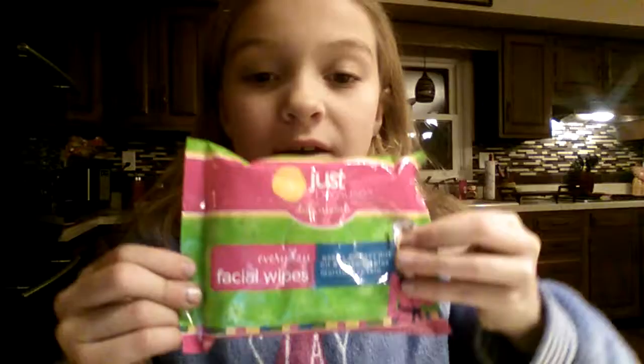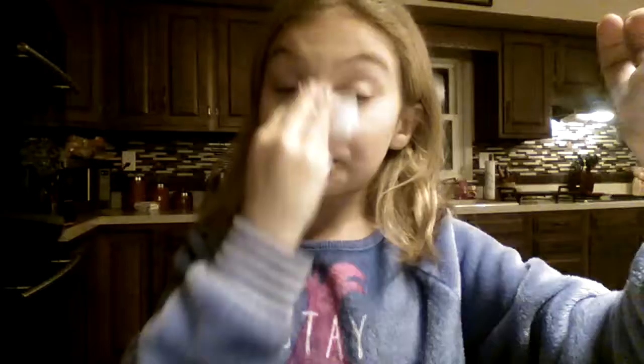These I got from Family Market. They are called Just Because Daily Makeup Wipes. And it's got this little tab that comes right off and you can put it right back on. And then these were $1. They don't bother my face and I have very sensitive skin. And they smell super good. So I just wash off my face with these little guys and it gets all that dirt and stuff off.